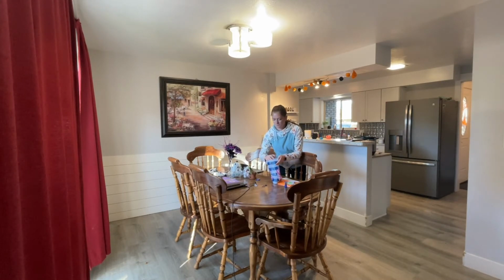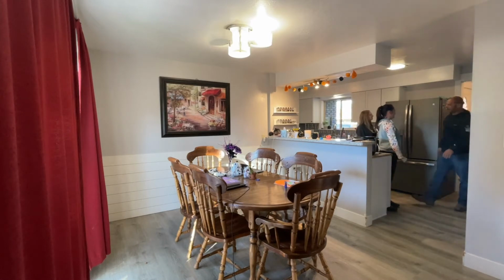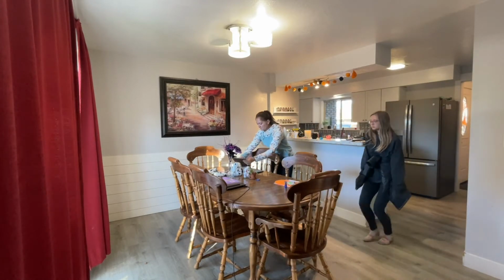Now we're going to clean up the dining room and kitchen real fast. And we just got a few things to put away on the table, wipe it down. And then my husband comes home and bless his sweet heart, he saw that I was cleaning away, so he decided to help me.